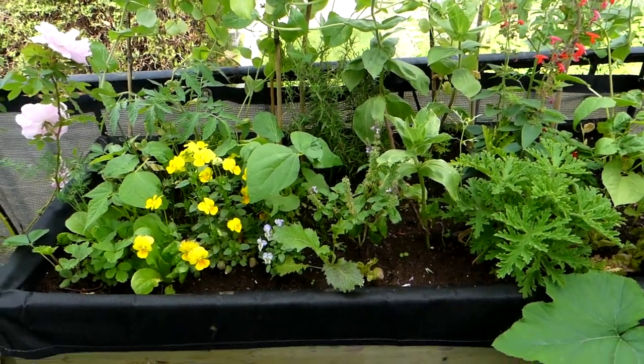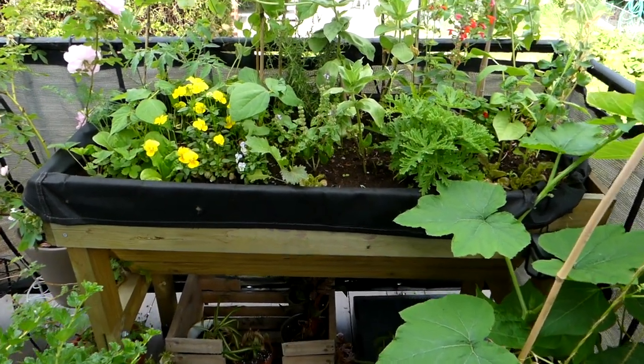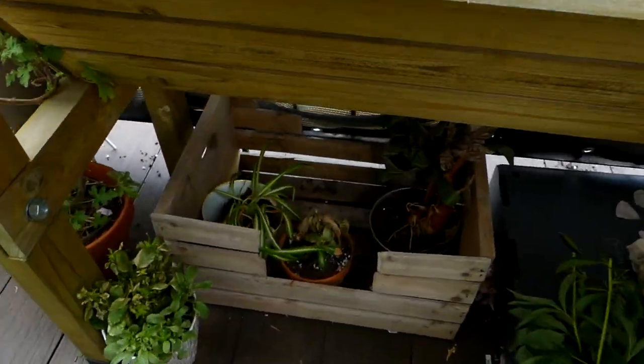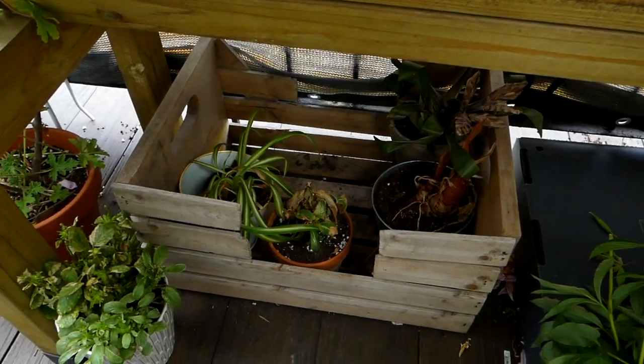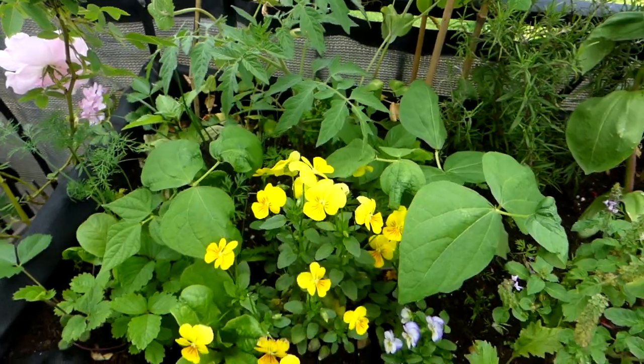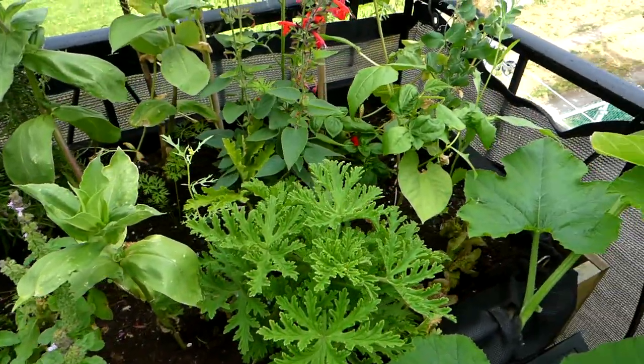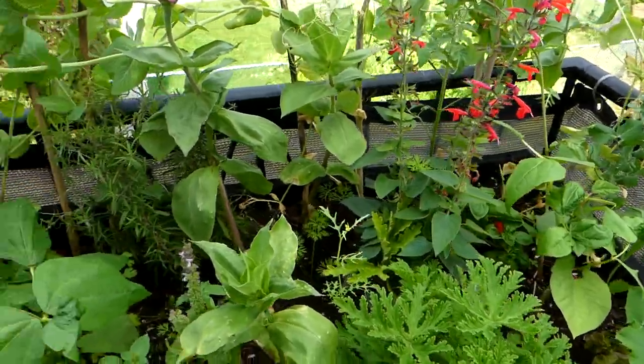So welcome to my raised garden bed. By the way, down here I just have a little plant nursery with some plants that are struggling. This is a raised planter bed, which has been doing really well the past couple of years. I basically fit as much as possible in it and kind of see what happens, as you can tell.